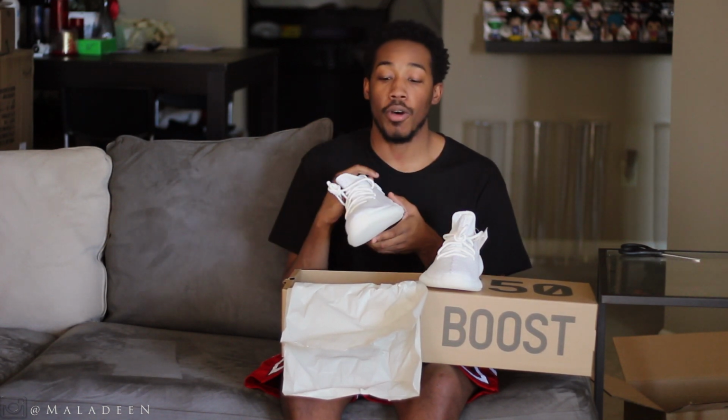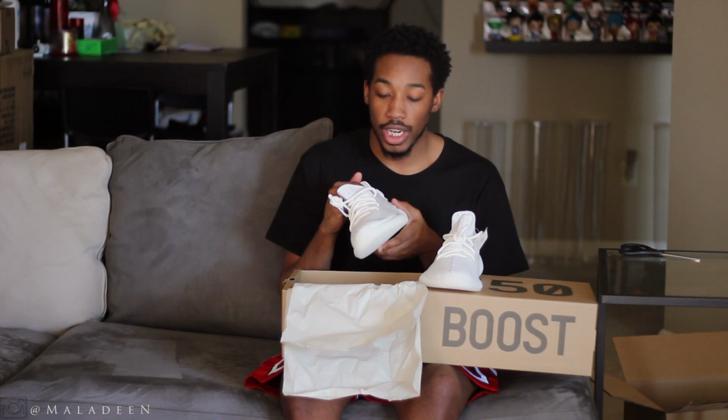Keep in mind for that stitching, sometimes they can have really sloppy stitching, so you're going to want to pay attention to these things if you can't really legit check the Boost in hand. Pictures can always fool you when it comes to the Boost. Some can look good, some cannot look good. It can look shiny, not look shiny. You won't be able to tell. So when it's in hand, make sure you check that.